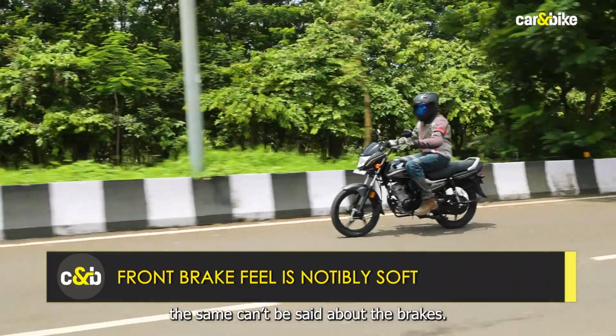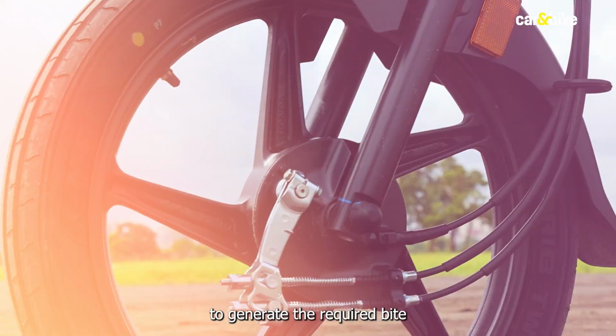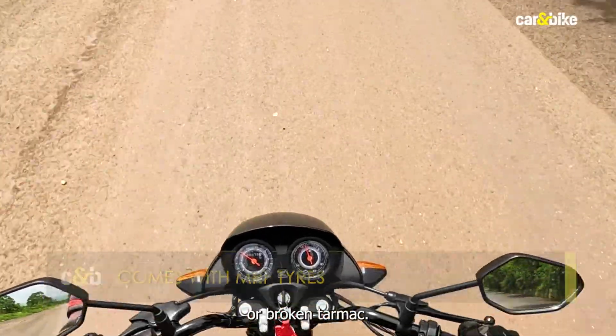Unfortunately, the same can't be said about the brakes. While the rear is fine, the front felt soft and required more force to generate the required bite to shed speeds. The tires do a decent job of providing grip on regular roads, but not so much on B roads or broken tarmac.